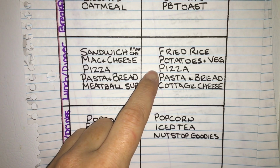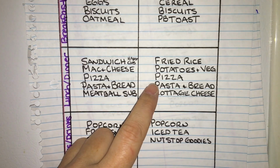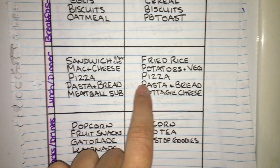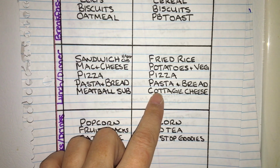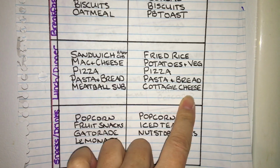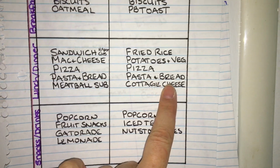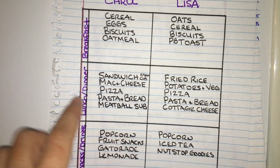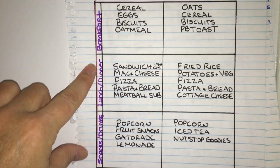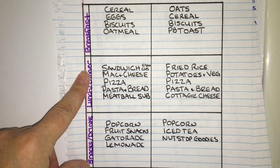We'll have pizza on Friday, and then pasta and bread I'm not going to end up doing because I ended up making so many dried beans. I'm just going to do burrito wraps, and then I won't do cottage cheese because I did move that to the snack side. And then for my daughter, you know, it's hard to say exactly what she'll do this week.